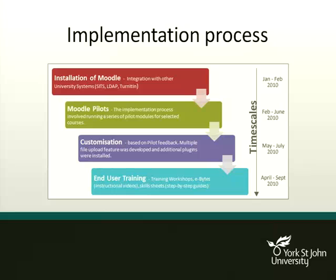teaching. And from the pilots, we also got a lot of feedback, which then we used to actually customize the system and tailor it to our own institutional needs.